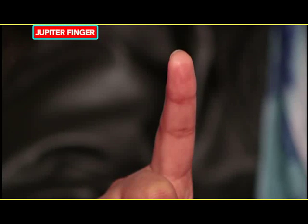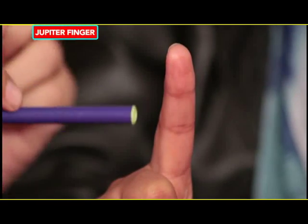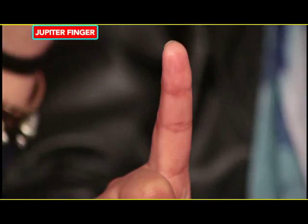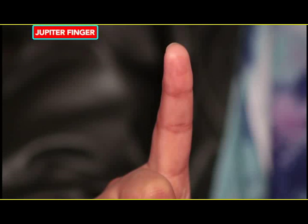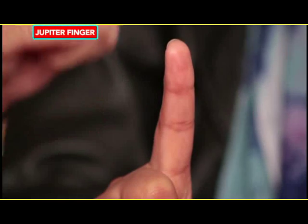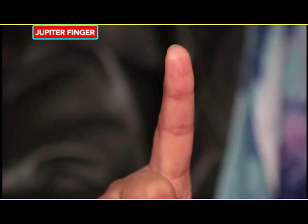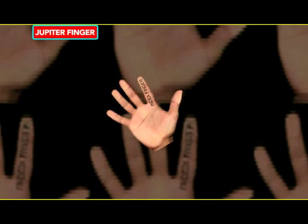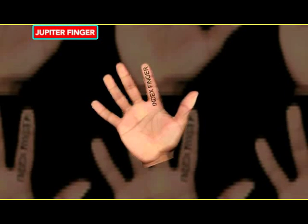And now we have to see the bend of the finger. If it bends towards the thumb, the person has a great desire for independence, and if the Jupiter finger bends towards the second finger, it shows pride, a very bad kind of pride, not the one you should be proud of.